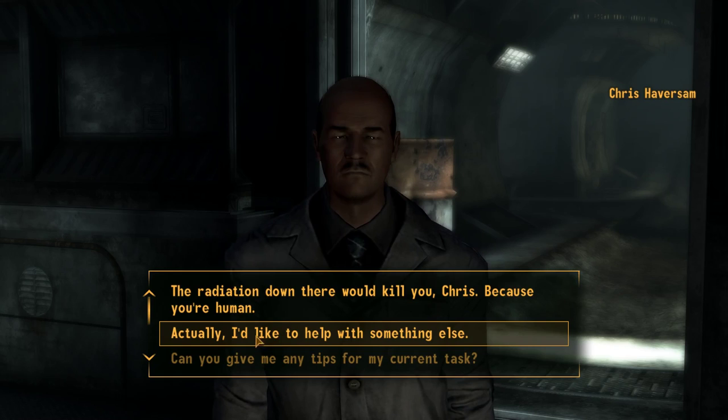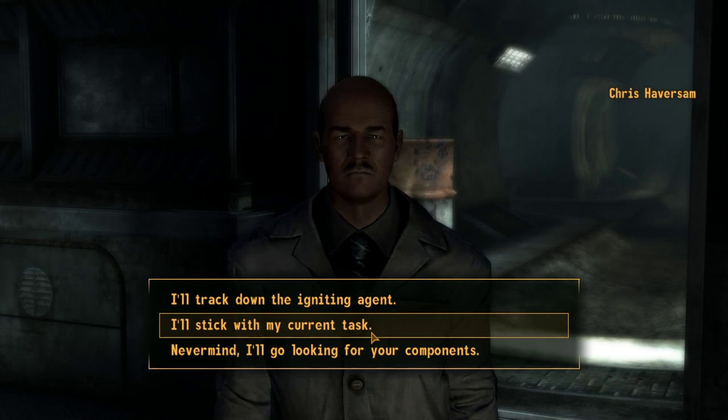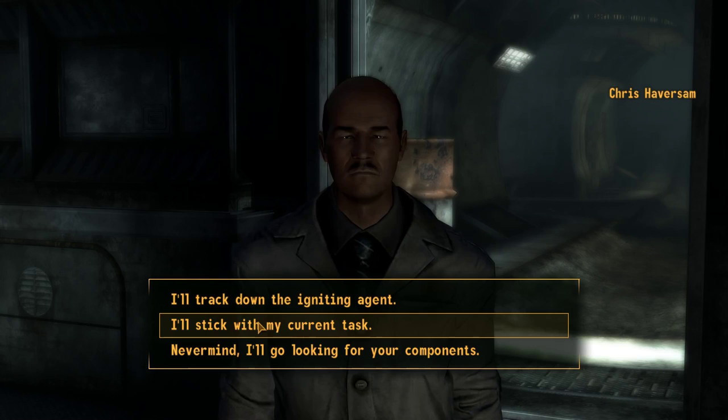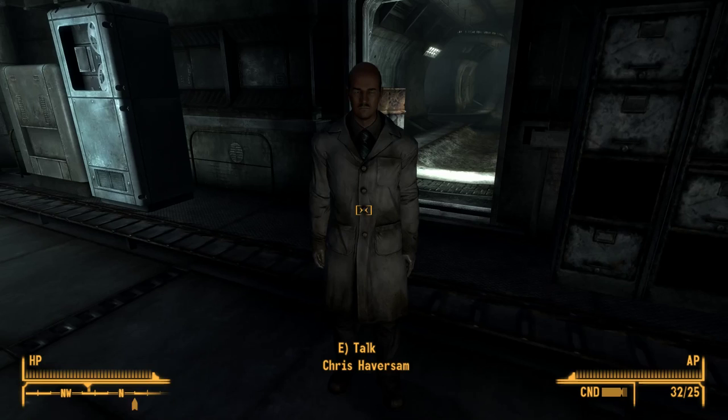What if I want to help with something else? All right. What would you rather be doing? I'll stick with the current task, or I can switch to igniting agent. Why am I not just doing both of these at once? Why do I have to pick one or the other? I'll just stick with the current thing, whatever. All right. Carry on. And so I shall. I mean, or maybe I need to talk.